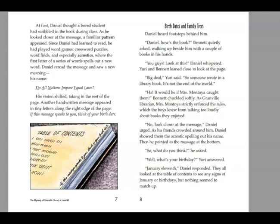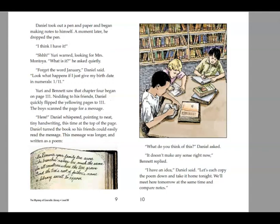As his friends crowded around him, Daniel showed them that acrostic spelling out his name, and then he pointed to the message at the bottom. So what do you think? he asked. Well, what's your birthday? Yuri answered. January 11th, Daniel responded. They all looked at the table of contents to see any signs of January or birthdays, but nothing seemed to match up. Daniel took out a pen and paper and began making notes to himself. A moment later, he dropped the pen. I think I have it.